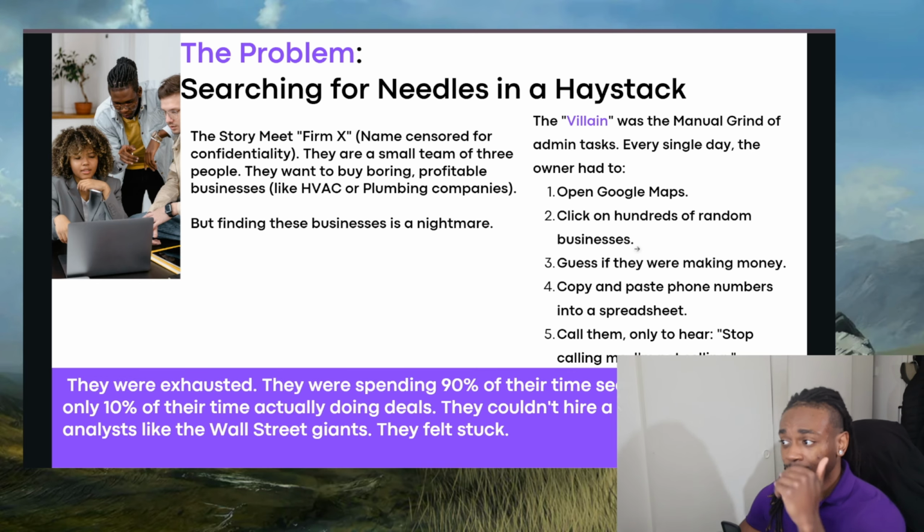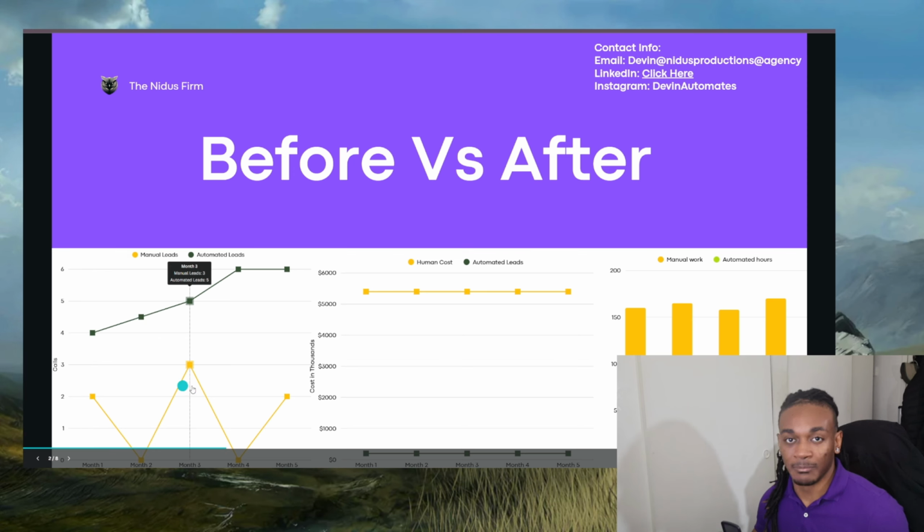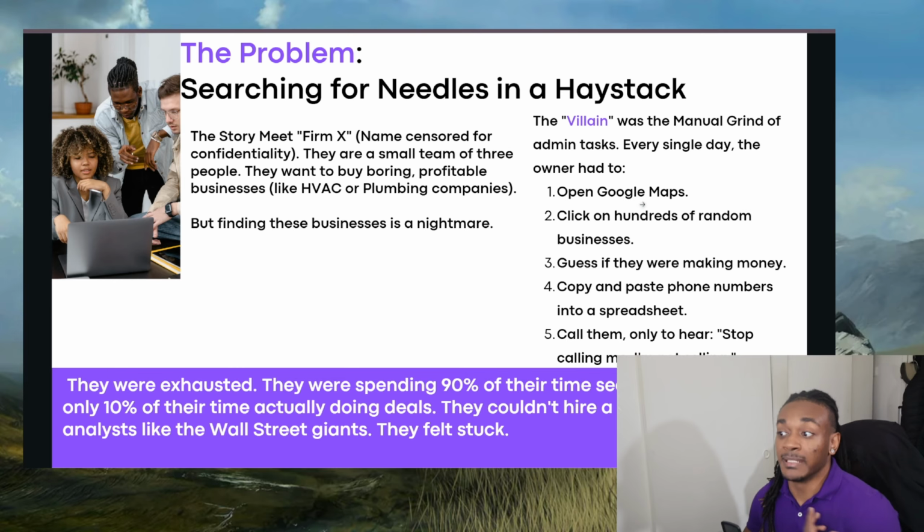It's going to be a long process. And by the time they finally put them on the spreadsheet and called them, they said, no, I'm not retiring at all. Or they got a bad note that they could have avoided by just qualifying them beforehand. But again, it's way harder to do that for every single lead, which is why they were only getting this many per month, sometimes 0. And they were exhausted. They were spending 90% of their time searching and only 10% of their time attempting to close a deal out of an entire month.